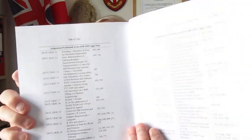I'm looking at the back of the book first. You can see there are footnotes as well, and obviously there is numbering at the sides to find things. There's no actual index as such, because what you've actually got is just the list of the judgments.